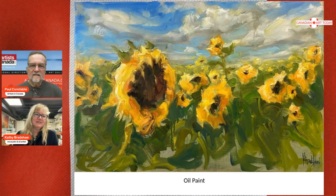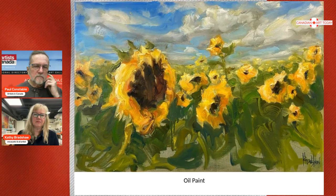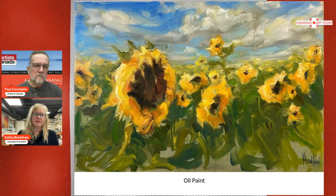And I think that comes through. There's a magic in there. I can see the rhythms that you're building in the greenery and the flowers, and they're sumptuous. There's something about oil painting that you really have to love.